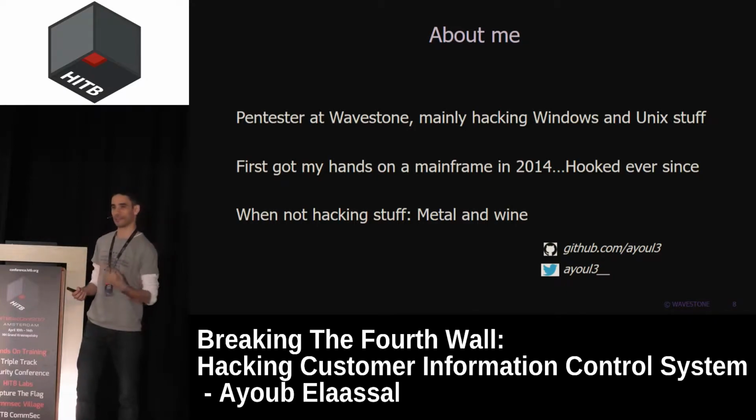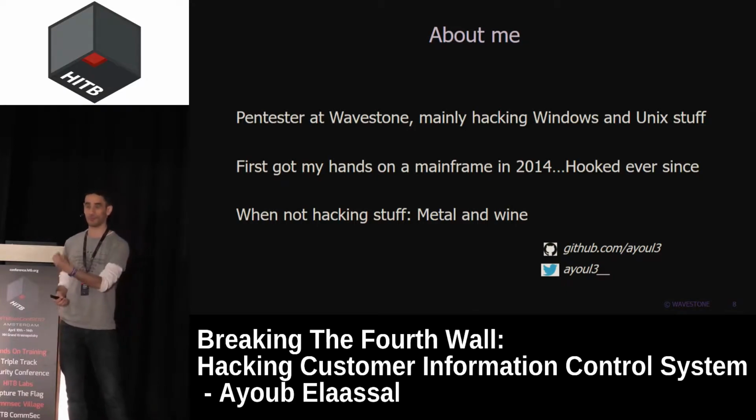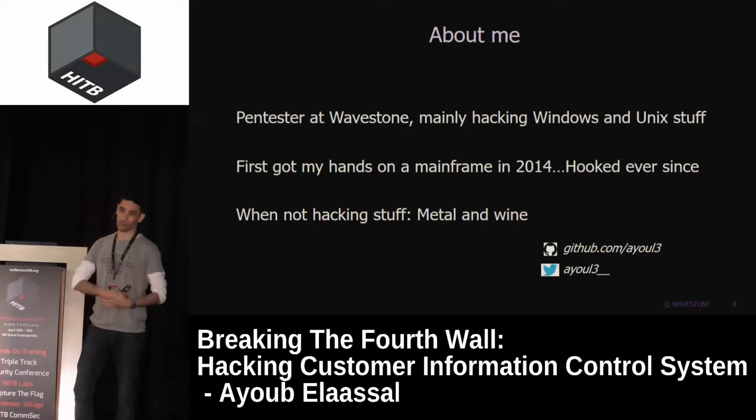And we were like, well, that's mainframe. It's like finding gold. It's like finding a Windows 2000 or a Windows 3.1 on a network. You just want to exploit that. And we were so happy because we thought we were going to exploit it in so many ways.